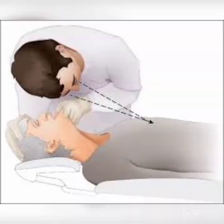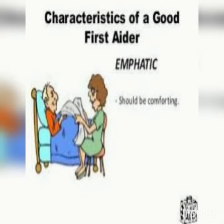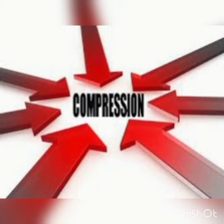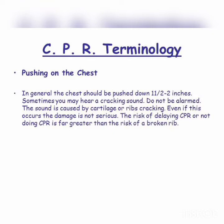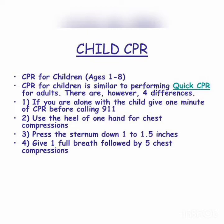A, airway. Is the person's airway clear? Is the person breathing? Is the person responding? Are they conscious? And is their airway clear? Assess how you can help the injured person. If the person is not responding and they are unconscious, you need to check their airway by opening up their mouth and seeing if it's clear. Tilt their head gently back by lifting up their chin and check for breathing. If the mouth is not clear, place the person on their side, open their mouth and clear the contents. Then tilt the head back and check for breathing.